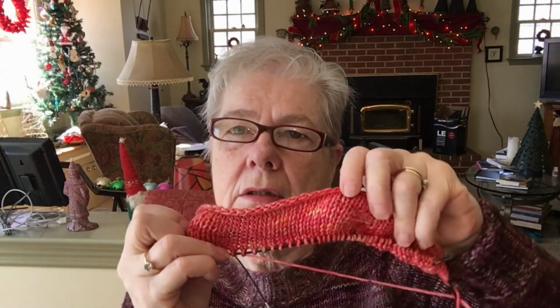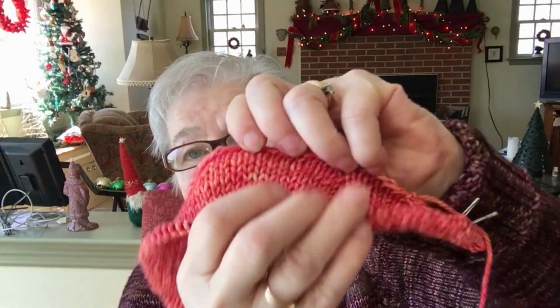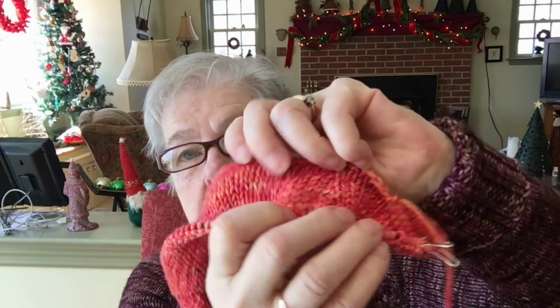And it'll be so gorgeous. I would show you my gauge swatch, except that I took it out. This is from my gauge swatch. But this is going to be so gorgeous. Anyway, thank you so much, Leslie. That was so sweet.